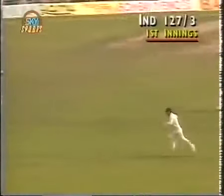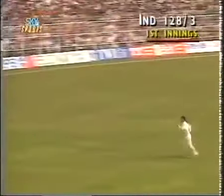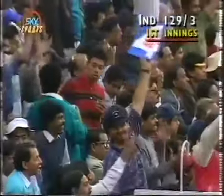Oh, what a lovely shot again, just caressing it through the covers. That's going for 4. It was beautifully timed. No one's going to get that. Oh, that's beautiful high-class batsmanship. Great stuff.